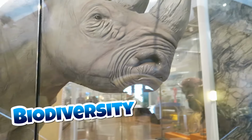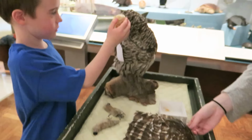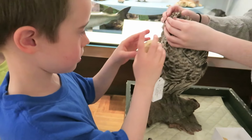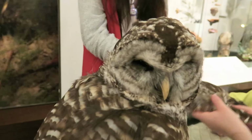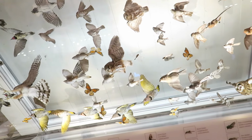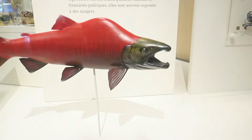Started all day learning about biodiversity and the amazing variety of life on Earth. The skull's not very big. That's how big their skull is though. So when you're looking at the owl, a lot of what you're seeing is just feathers and fluff. So birds have hollow bones. Because they have hollow bones, it makes them really, really light. So when they're flying, it's really easy for them to stay in the air. There sure was a lot to see. An ugly salmon. Wow.